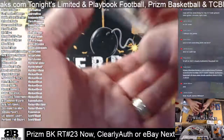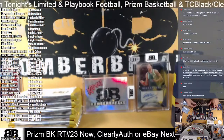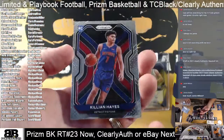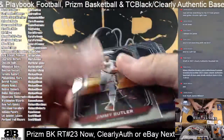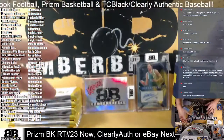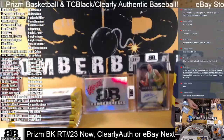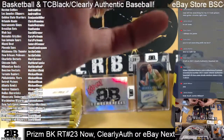Trae Young, Skyler to the Hawks. Oh, Killian Hayes, rookie. Second rookie in there. And Nassir Little, Hyper, and there's an orange behind him. Udoka Hyper and Chris Stapsport. Porzingis, Mavericks.